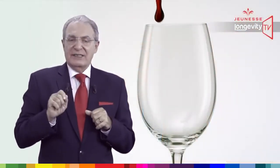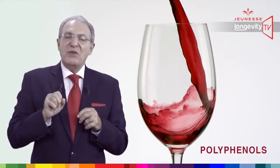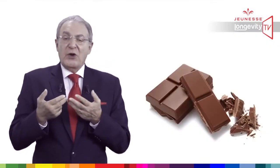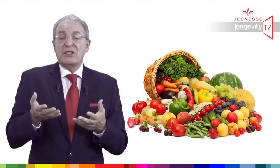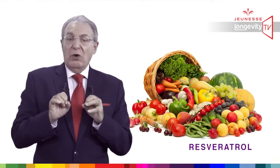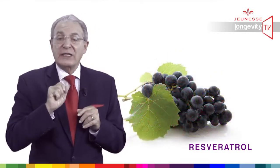They found it in red wine. Red wine contains polyphenols. Polyphenols are molecules which give the red to the red wine, the dark brown to chocolate, the green to the green teas. Grapes, apple, onion, peanuts, berry, and many other fruits and vegetables are loaded with polyphenols. And resveratrol is one of those molecules found in high concentration in the skin of the red grapes.